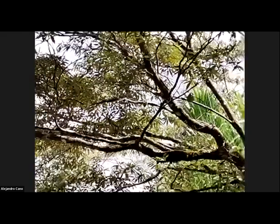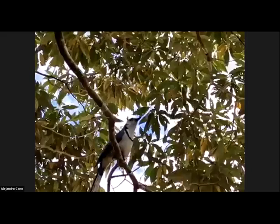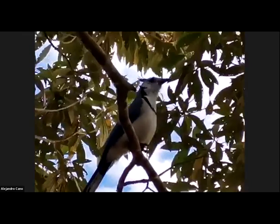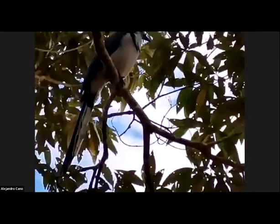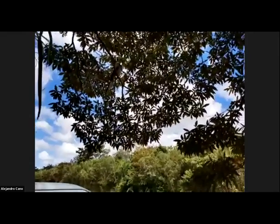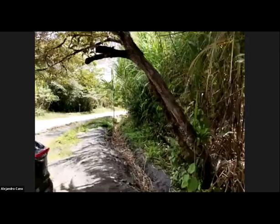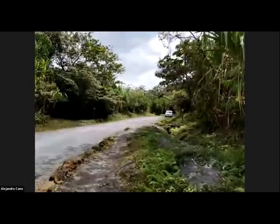And then, let's see from the other side. We are covering all possible angles. Oh man, this is cool. Here. Look. See the head? So it's windy. Wow, white-throated magpie jay. It's a beautiful bird. However, the sound is not really nice. It's like another jay, like the brown jay and things, a similar sound. So it should have a better or a nicer song, but anyway, it's nice.